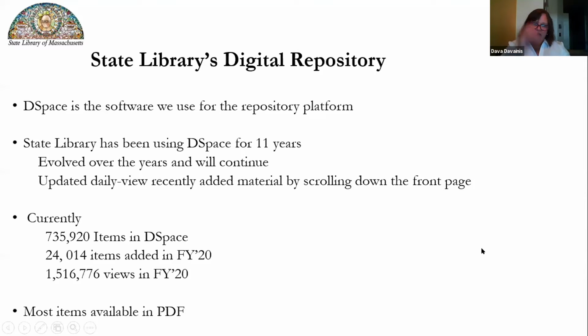What's also nice about DSpace is that you can print out a PDF of the material. Most of it's in PDF form, whether it's a map, a document, or a report, it's available in PDF.